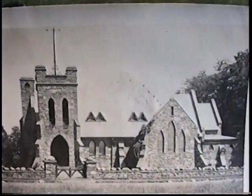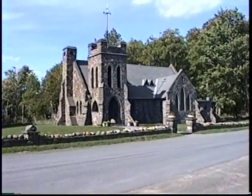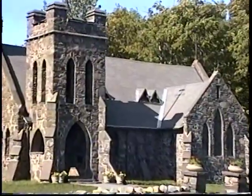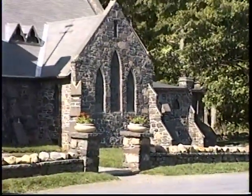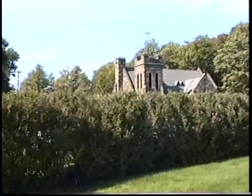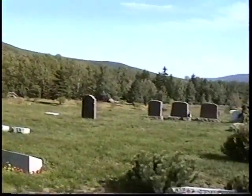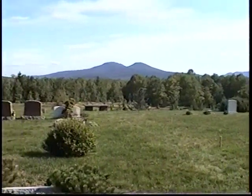Okay, this is a picture of a photograph that we took 50 years ago. And now we're going to come over to the church. This is a graveyard. And this is a view that we have from this cemetery.